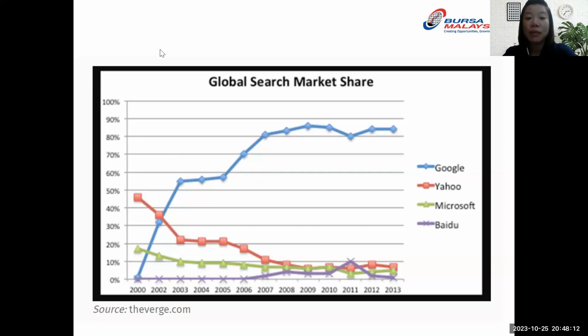Maybank, Public Bank, PBB. Oh yeah, Nestle, Batu Kawan, Tenaga.